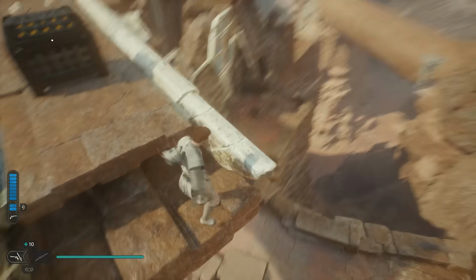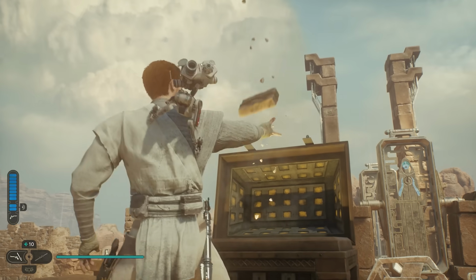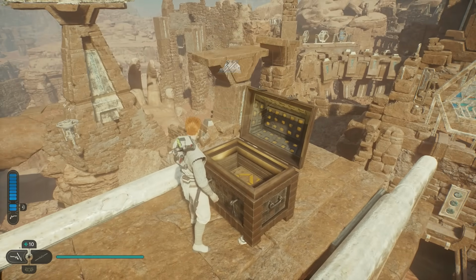It might take you a couple attempts because it's a pretty tricky jump to land, but once you make your way up to the top, this is where you will find yourself the Skeleton Key Blaster.